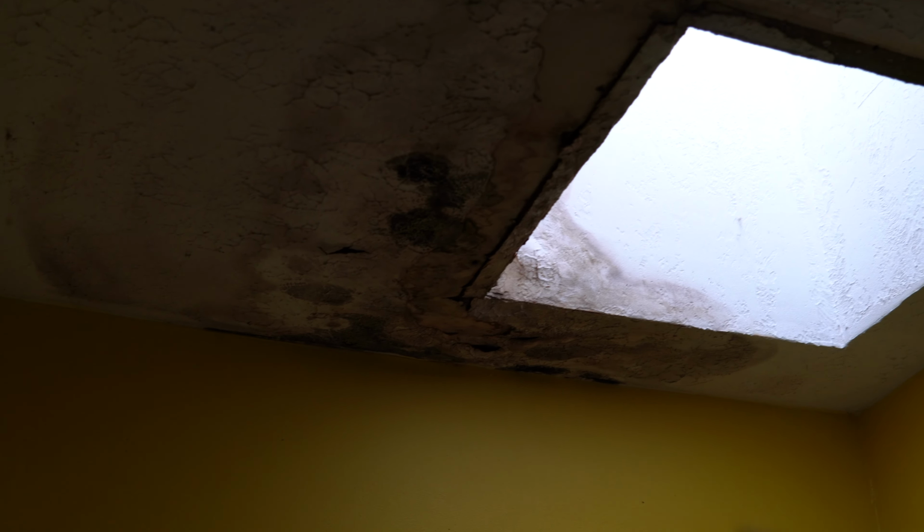So let me show you this. I mean, it's absolutely terrible. And this is what a sunroof kind of looks like. As you can see, we have leaks all over the place here, and it's kind of showing the sun. It's such a mess. It's really not a good deal. I mean, this thing's absolutely disgusting. So these spots are all leaks, and it's a mess.